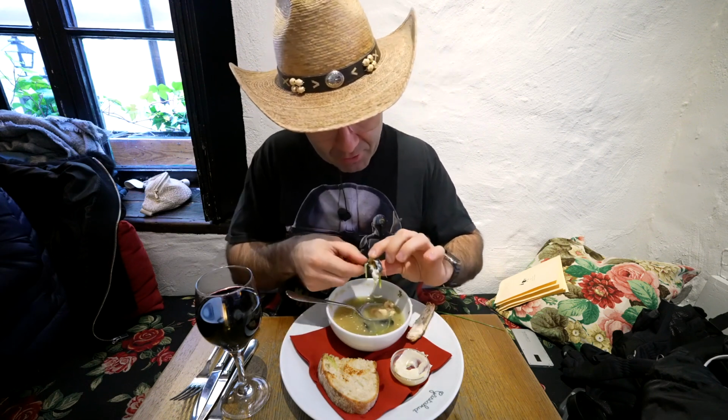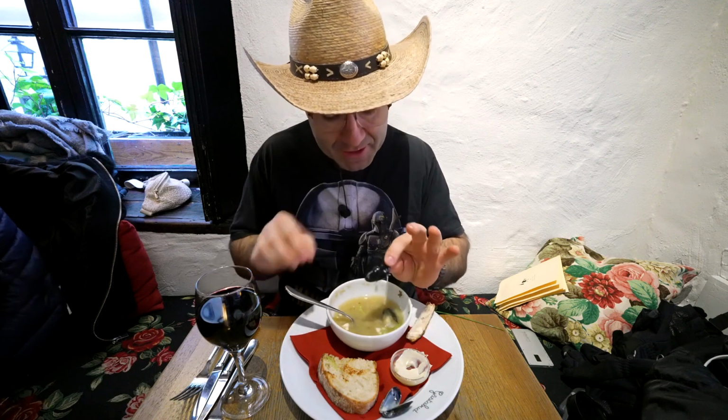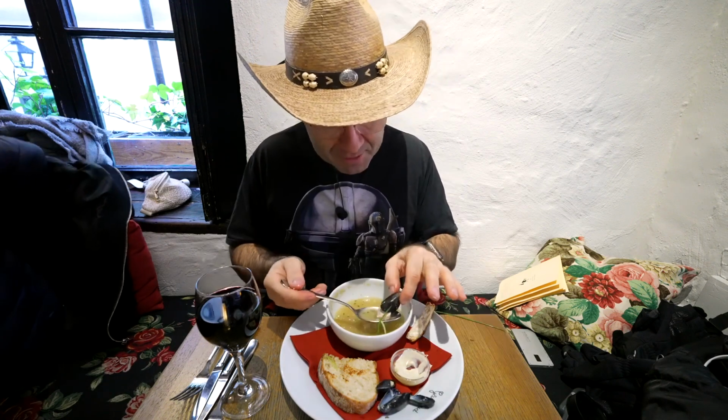From this neighborhood, you get 3 little mussels. And what I like about good mussels is this mussel, tiny. I don't remember what it's called. I know it has a specific name, which I've tried more times in France.